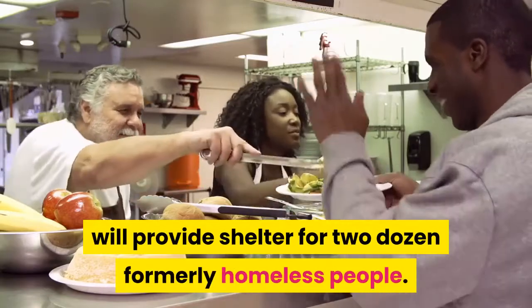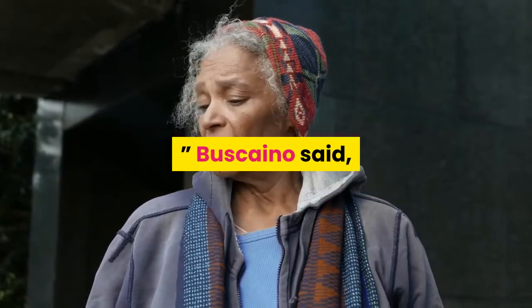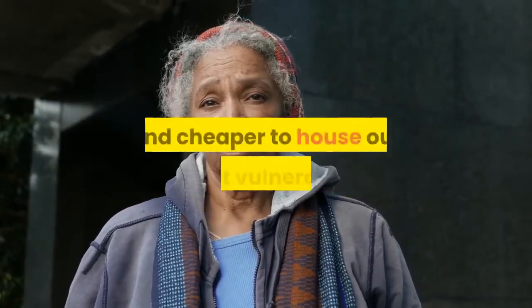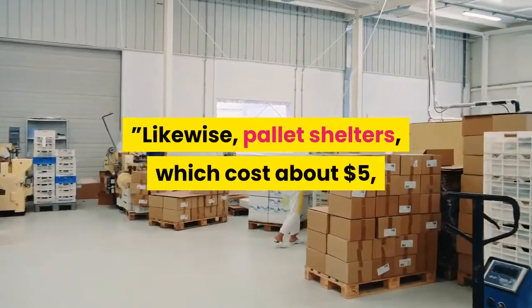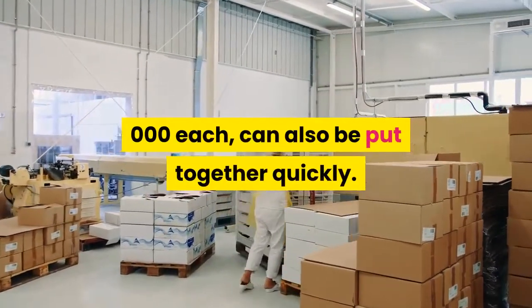homeless people. "We all know that homelessness is the issue in the city of Los Angeles," Buscaino said, "and these are the types of projects that we can move quicker and cheaper to house our most vulnerable." Likewise, pallet shelters, which cost about $5,000 each, can also be put together quickly.